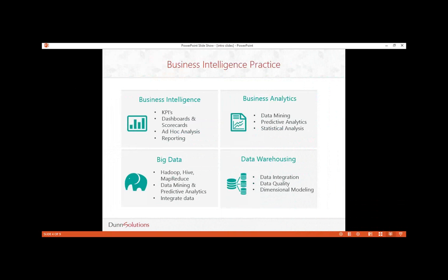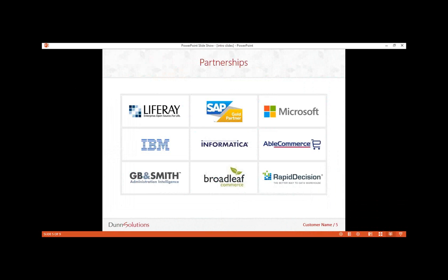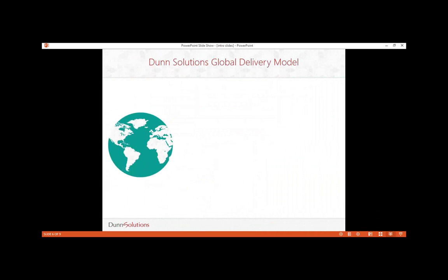We've been helping companies leverage their data for over 25 years. Our business intelligence practice helps deliver information to decision makers throughout your organization so that it runs better. We can help with decision making by not only looking in the rearview mirror, but also looking forward into the future by leveraging predictive analytics and data mining techniques. We maintain strong partnerships with top technology companies in order to offer our clients the most innovative solutions available.